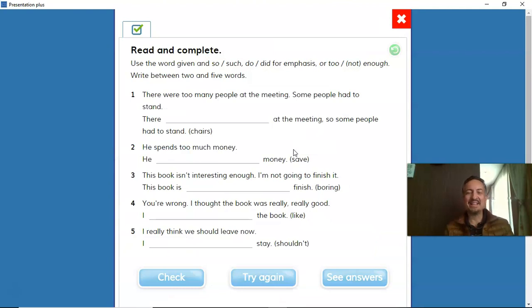Okay, we're back. Did you have time to do it? So let's do it now together. So here, what do you have to do? You have to use the word given, for example, chairs here, and you have to use the words so, such, do, did for emphasis, or too, or not enough. And you have to use between 2 and 5 words. And this sentence here should have the same meaning as this one.